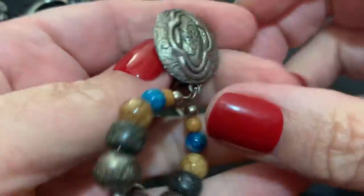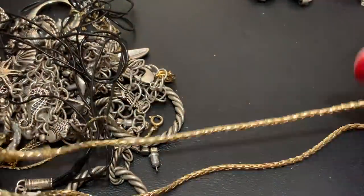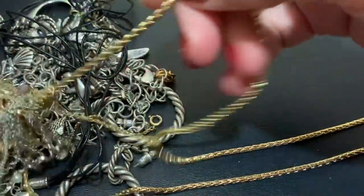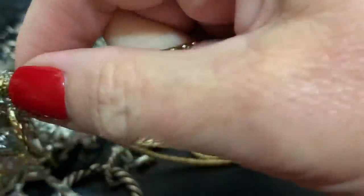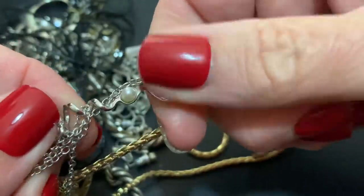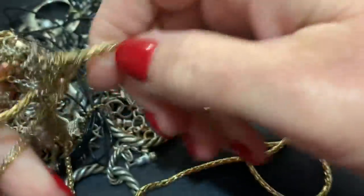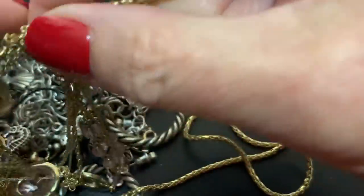Here's another one of those earrings. And they're really not bad. I mean, they're just not my style, but somebody's gonna like them, I guess. This is a little bit, yeah, look at that. That's bound to get tangled up. But I like this chain. Very smooth.